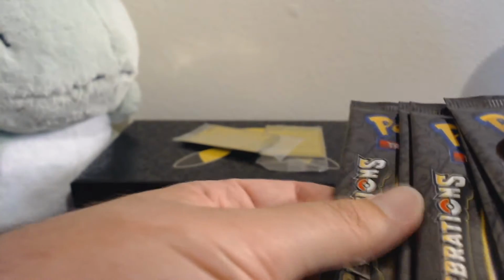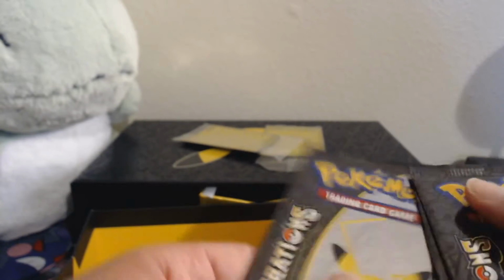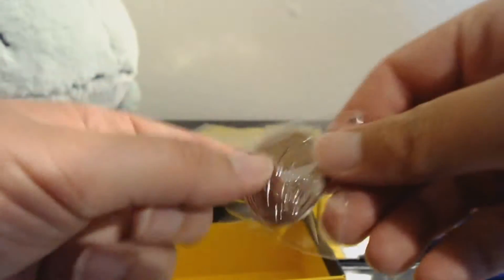1, 2, 3, 4, 5, 6, 7, 8, 9, 10, 11. There was a secret in there. 12, 13, 14, 15, 16, 17. And I am going to take this out of the packaging. We got a nice little fancy coin. Can't wait for all those to be duds. Dude, that's what I'm saying. Could have sold this bad boy for like $1,000 in a year or two from now. Nah, we're going to open and get 17 duds.